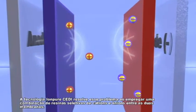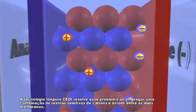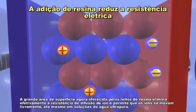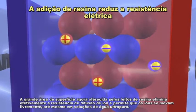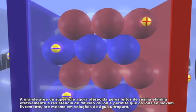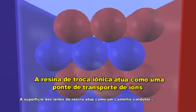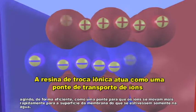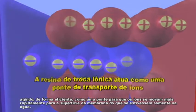IonPure CEDI technology solves this problem by sandwiching a mixture of cation and anion selective resins between the two membranes. The large surface area now offered by the resin beads effectively eliminates the ion diffusion resistance and allows the ions to move freely, even in ultra-pure water solutions. The surface of the resin beads acts as a conductive path, effectively acting as a bridge for the ions to move quicker toward the membrane surface, faster than if they were in water alone.